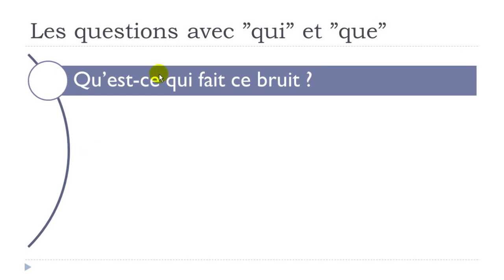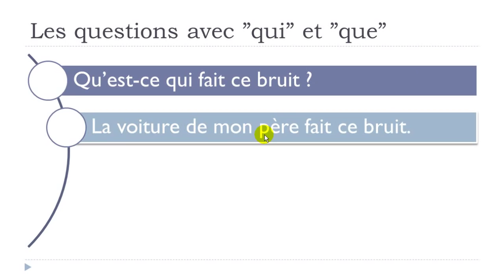And the answer would be, la voiture de mon père fait ce bruit. Okay, my father's car, la voiture de mon père. So if you translate it directly, it's the car of my father. And then you've got the verb, but then this long thing is the subject. La voiture de mon père fait ce bruit. So that's the reason why first we had this que, because it's a thing, it's not a person. And then qui here, because it's the subject of the verb faire.